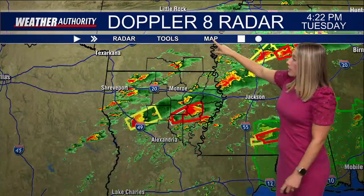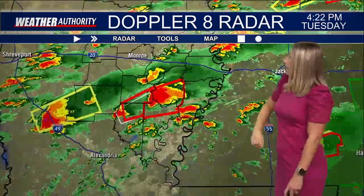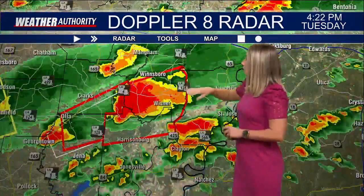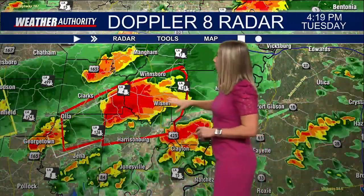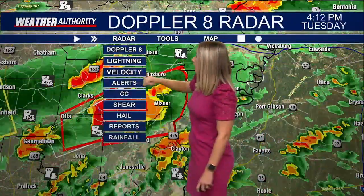So we're going to zoom back in to our tornado warning so we can get an update on where that rotation is now located. It's likely going to be moving pretty close, I would say, to Winnsboro, probably just south, but probably getting pretty close to the Wisner area. So let's zoom in on that. Let's change this over to velocity.